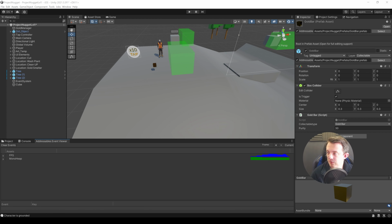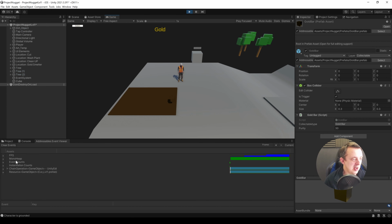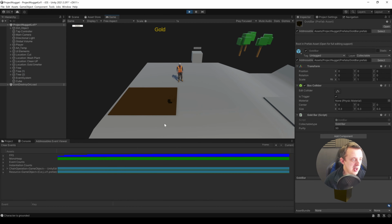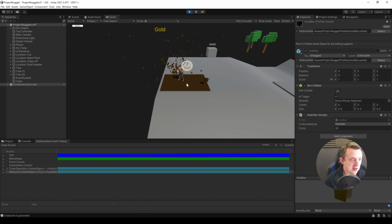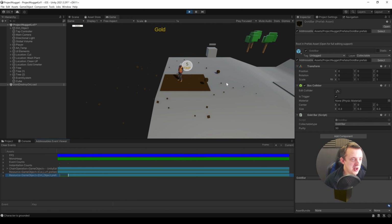let's move me out of the way. At the moment there are no addressables in my game. There's nothing loaded into memory. This is showing me what's going on. So when I hit play, you'll see that my addressable for the art for the gold digging location is loaded in. This is the addressable asset for that. The cut prefab, there's a cut. And then if I come to the cut location and start digging, it's going to spawn in. You see it's spawned in there, a dirt object. That's that cube. I'm spawning it in, spawn another one.